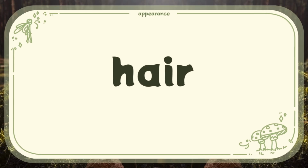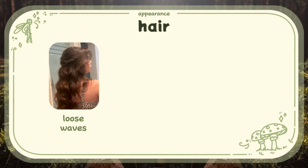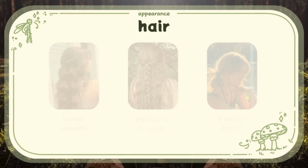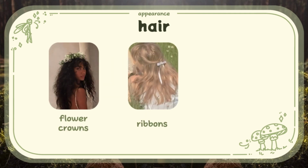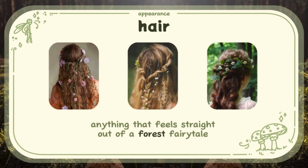When it comes to hair, go for soft, natural styles that look effortless and enchanted. Think loose waves, delicate braids, or messy buns with wispy strands. Add a hint of magic with hair accessories like flower crowns, ribbons, butterfly clips, or anything that feels straight out of a forest fairy tale.